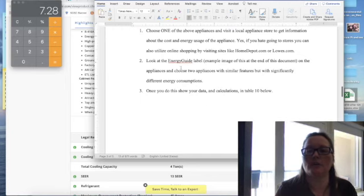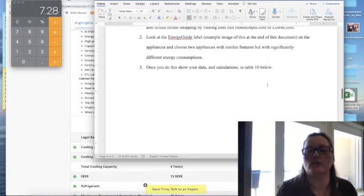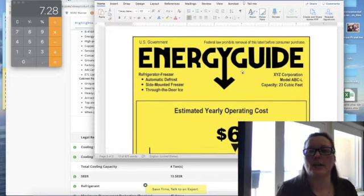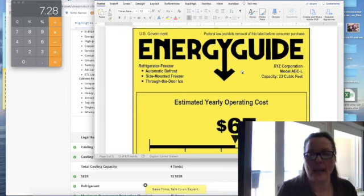I like when the cursor does that. Anyway, at the end of the document, and I'm going to show you in a second, there's this thing and it gives you the information. That's what you do. And then you're going to do your calculations. So this is what I'm talking about by energy guide. All new appliances have this.